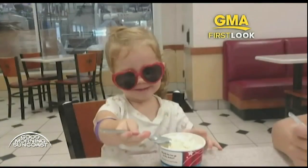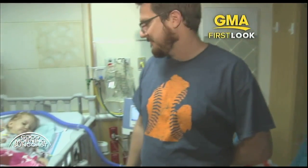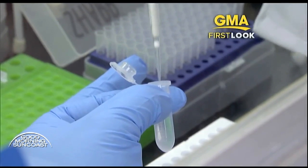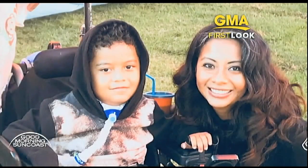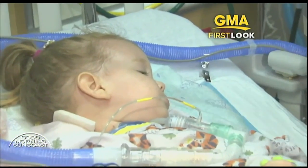You know, your typical 2-year-old before this, she was running around, telling knock-knock jokes and getting into trouble. These Illinois parents say their 2-year-old daughter, Julia, is recovering after treatment. It attacked Julia's body or spinal cord. Doctors say it's rare with no cure, and they don't know how it's transferred. Some kids regain some of their function. We'll have the latest on this unfolding medical mystery coming up at 7 a.m. with your GMA First Look. I'm Candace Gibson, ABC News, New York.